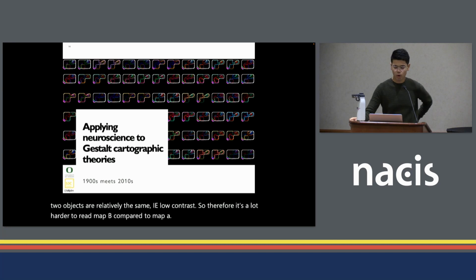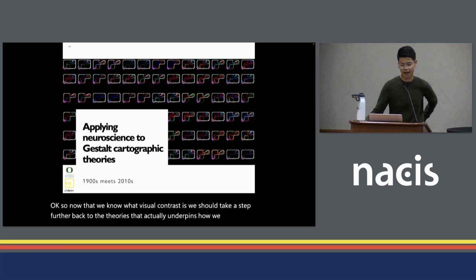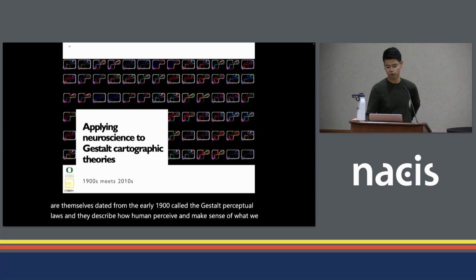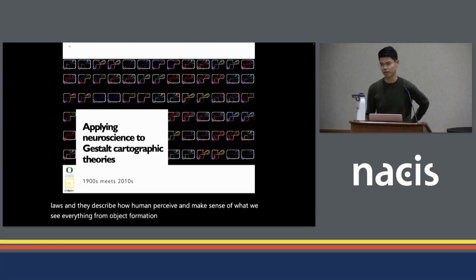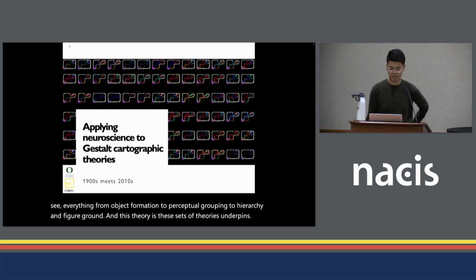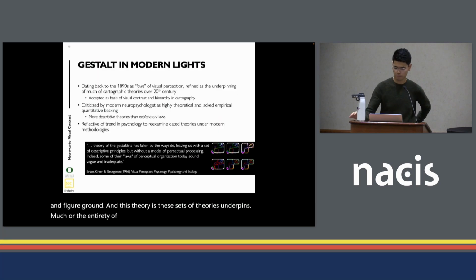Okay, so now that we know what visual contrast is, we should take a step further back to the theories that actually underpin how we understand visual contrast in cartography. And it is rooted in psychology theories that themselves date from the early 1900s, called the Gestalt perceptual laws. And they describe how humans perceive and make sense of what we see, everything from object formation to perceptual grouping to hierarchy and figure ground. And these sets of theories underpin much or the entirety of cartographic perception theories.